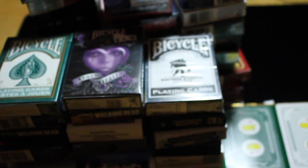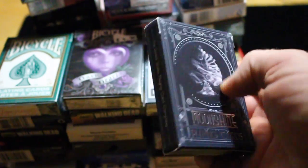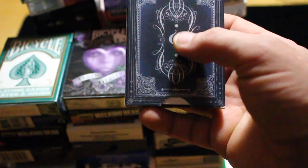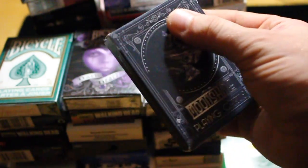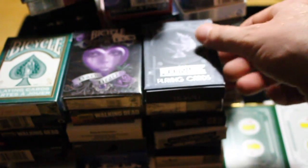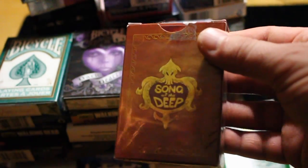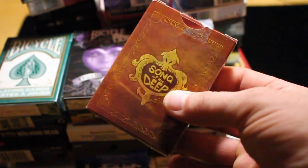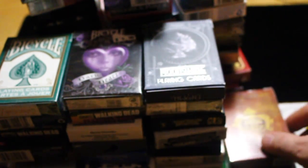And we have the Moonshine playing cards. Very cool playing cards, with the logo on the back. Very cool cards. Moonshine. And we have Song of the Deep. I have no idea what this is, but I like the cards. Some video game. I honestly have no idea.